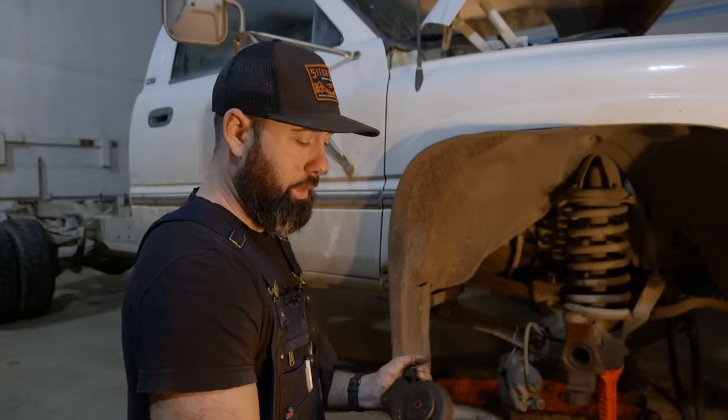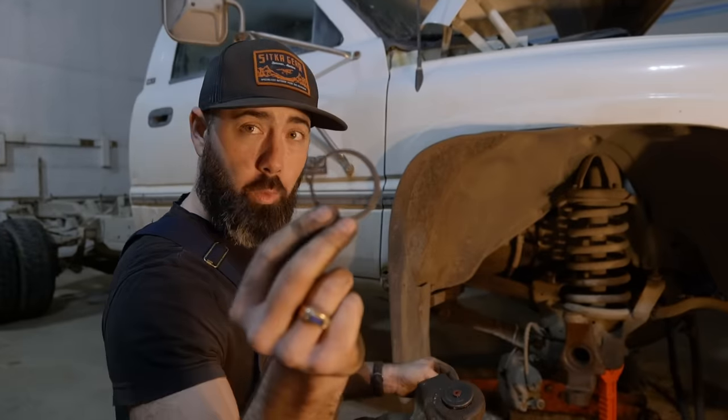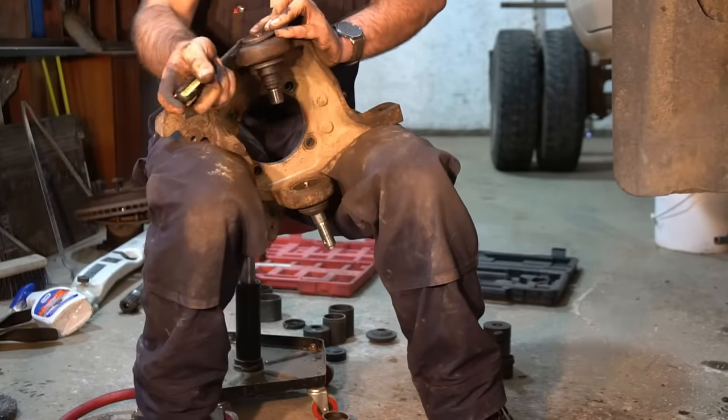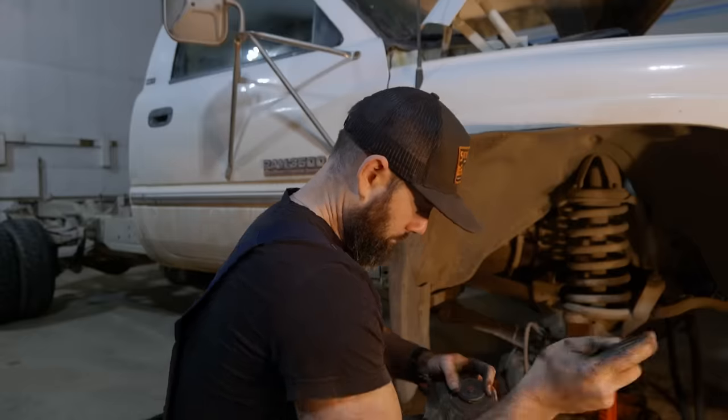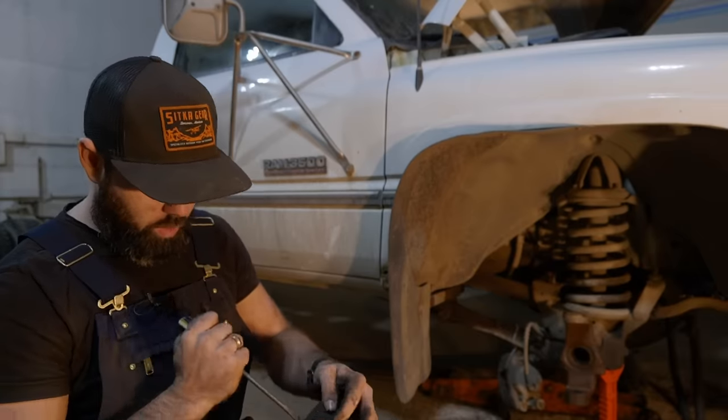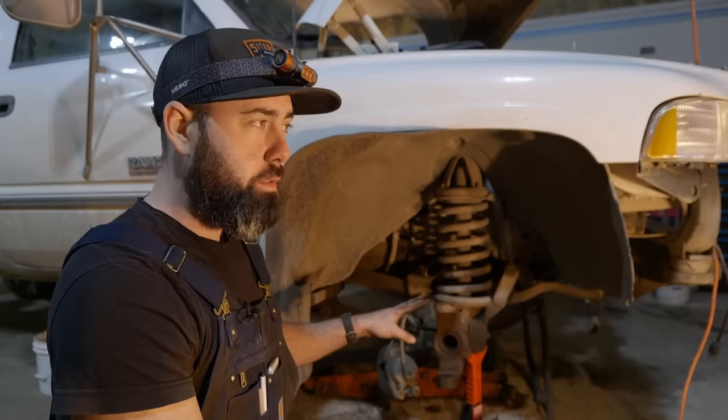They both come with a grease nipple. Only the bottom one comes with a clip. And if you're wondering how accidents happen, go ahead and keep watching me try and put this clip on here. There we go. I don't want to put anything back on.